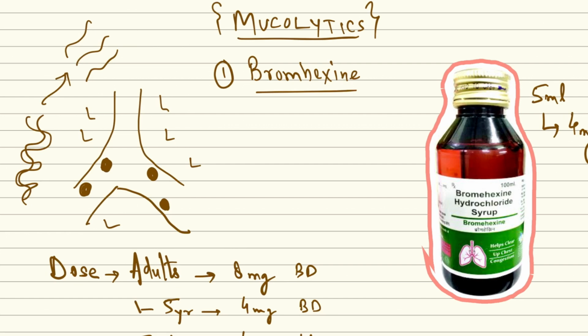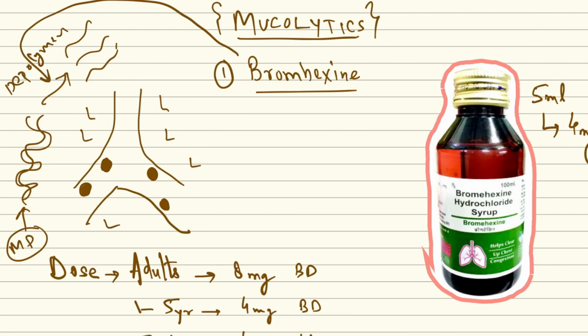In the sputum, we have a lot of mucopolysaccharides. Mucopolysaccharide is present in the sputum in the polymerized form. And this mucopolysaccharide keeps the sputum thick and viscous, and that thick viscous sputum is very sticky to our respiratory passages. So when we give bromhexine to the patient, it directly depolymerizes this mucopolysaccharide and thus makes this thick sputum thin, and this less viscous sputum is easily passed out of the respiratory tract.